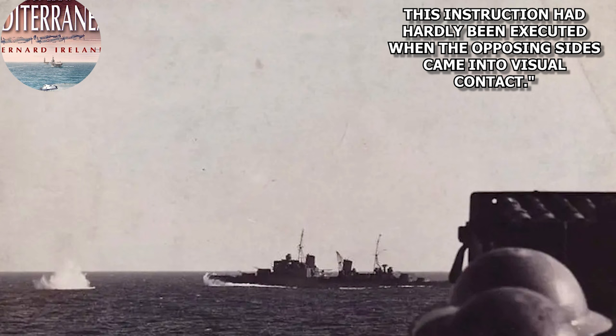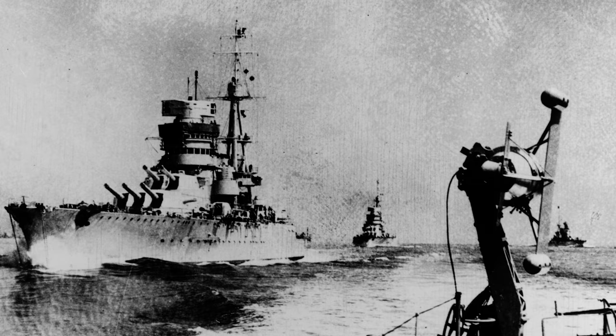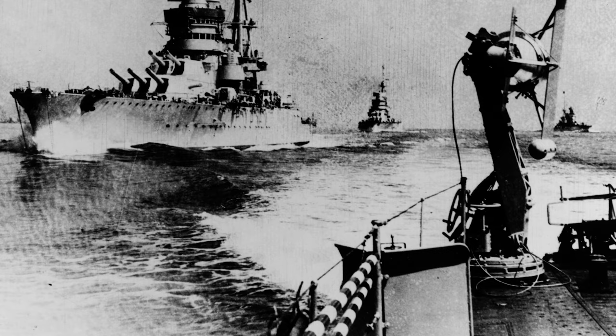Somerville's ships managed to send a few rounds towards the Italians, while at 12:44 p.m., Ark Royal's Swordfish delivered unsuccessful torpedo attacks directed at Campioni's battleships, delaying them long enough for the British cruisers to make visual contact once again, but Campioni was determined to maintain his northeasterly course. More unsuccessful bombing and torpedo strikes came, but Campioni broke contact at 1:51 p.m.